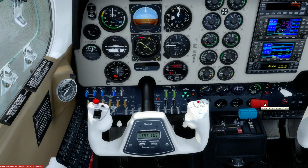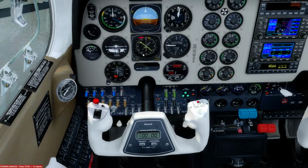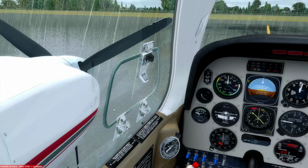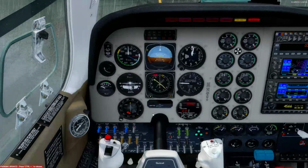Delta 1449, descend, cross Scott at or above 16,000. Miami altimeter 3001.